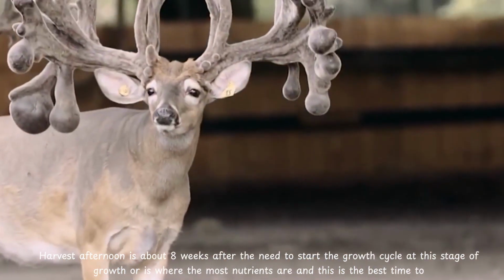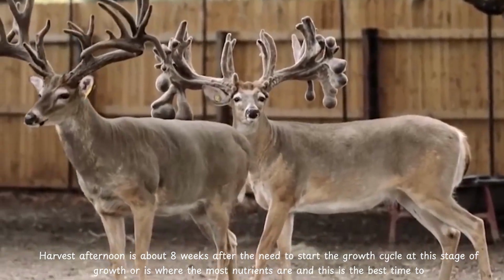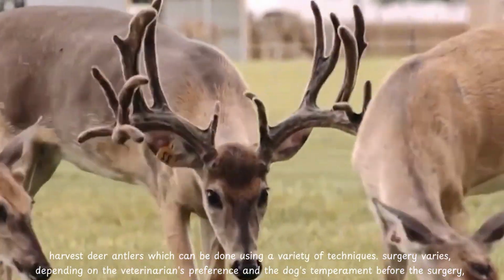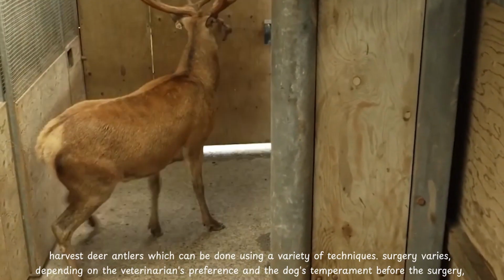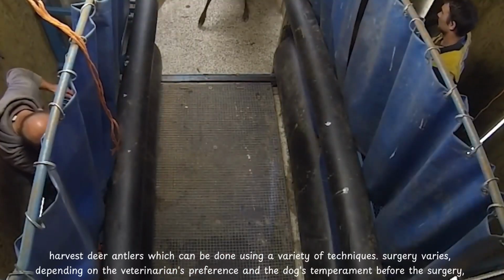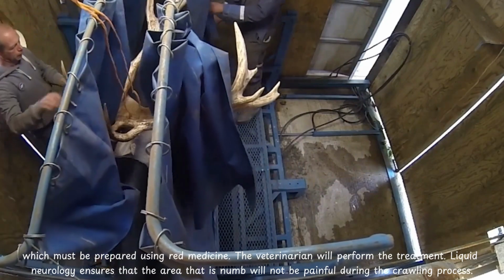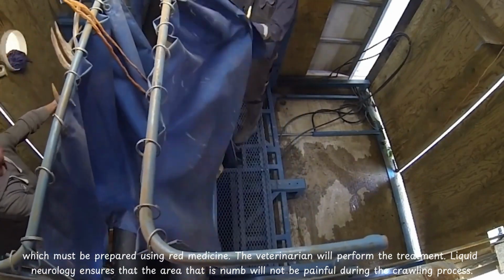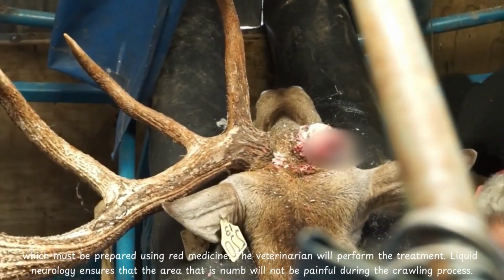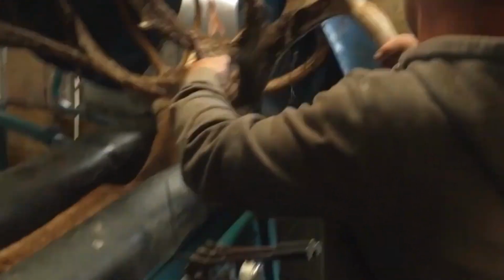At this stage of growth, the antler is where the most nutrients are, and this is the best time to harvest deer antlers, which can be done using a variety of techniques. The procedure varies depending on the veterinarian's preference and the deer's temperament. Before the procedure, the area must be prepared using red medicine. The veterinarian will perform the treatment. Local anesthetic ensures that the numbed area will not be painful during the cutting process.